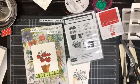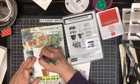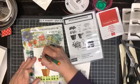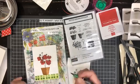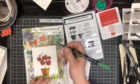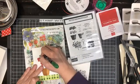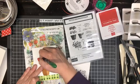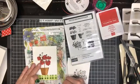All right, I think I'm just going to take this garden green marker and just touch whatever these are here. This is so technical, you know. I'm just going to touch whatever these are here. All right, now I'm going to the skinny end. And I'm just going to put a little hint of color right along.